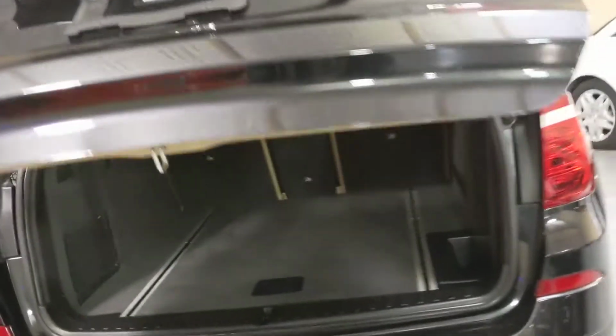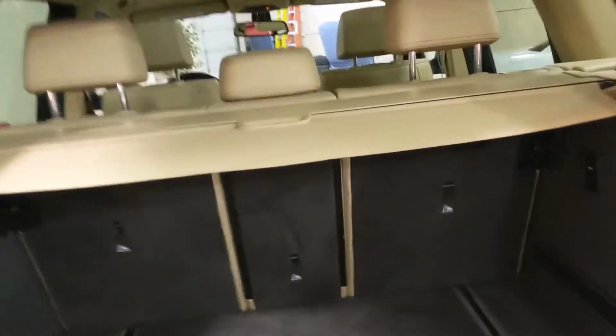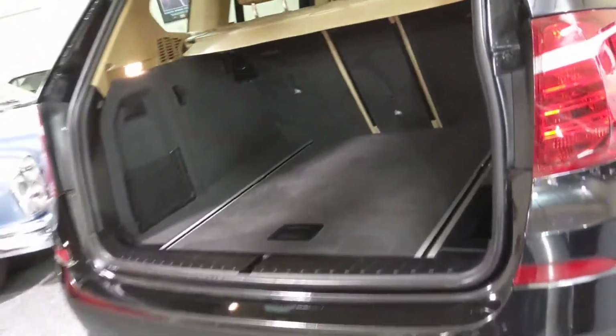Power tailgate. Naturally, the rear seats will fold down flat, and it has a parcel cover. Additional storage underneath. Just push the button.